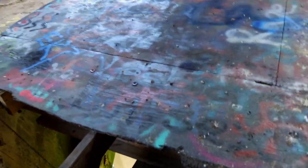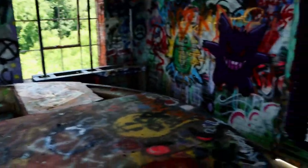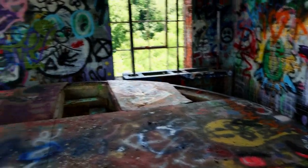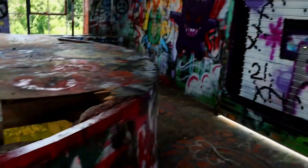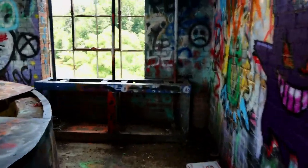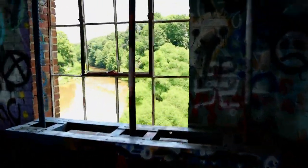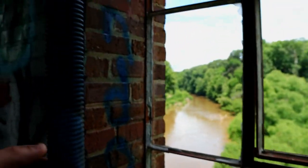These would have been housings for the turbines. Oh yeah. And I think these are similar to Hales Bar, where these would have been connected to housings and would have supplied electricity.